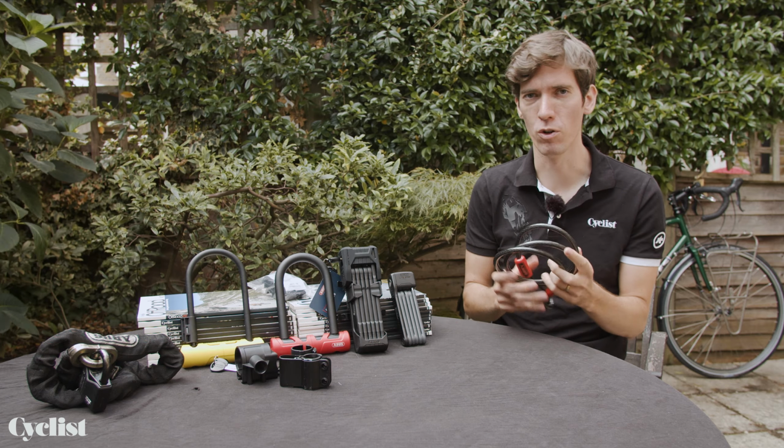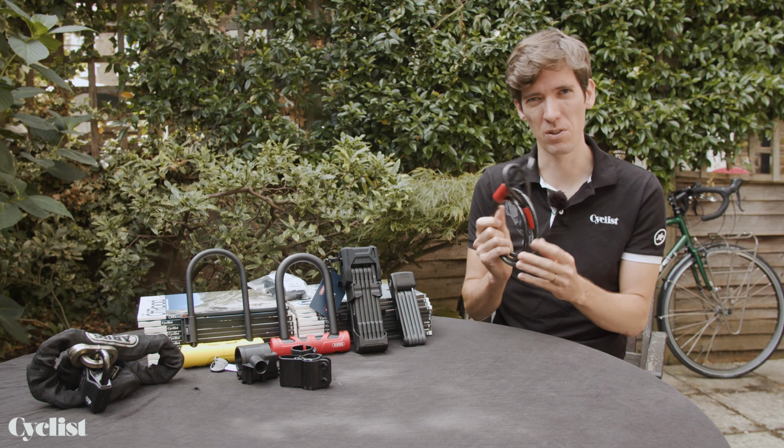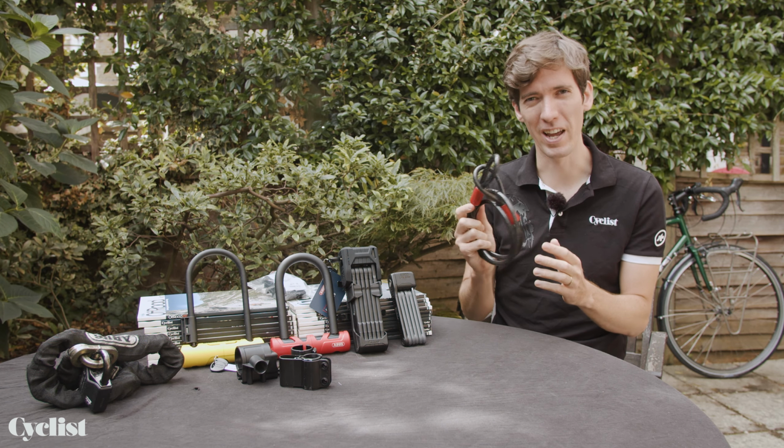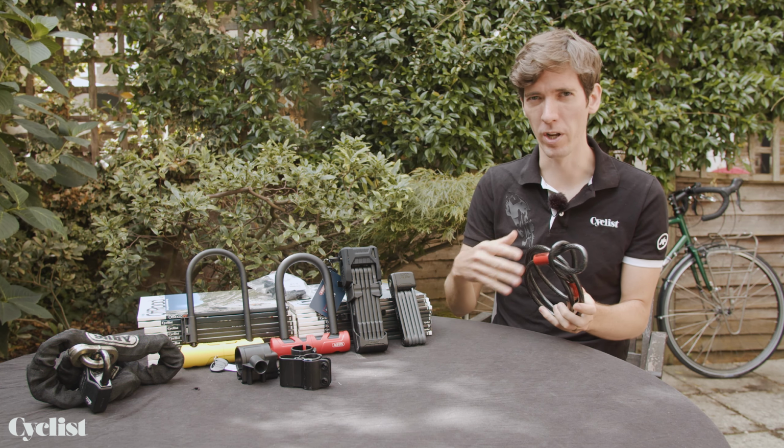They'll be really easy to get through with bolt croppers or maybe even something smaller. So this is not a good option for securing an expensive bike by itself, but nonetheless it's really good for extending to protect a saddle or a front wheel or anything like that.